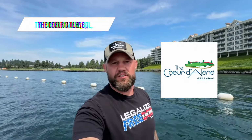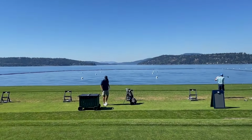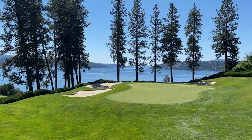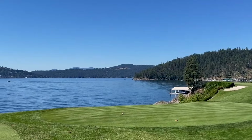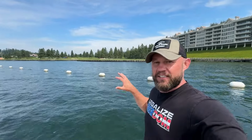All right, we are at the Coeur d'Alene Resort Golf Course. This is hole 13. I never hit a ball to it. The driving range, which is cool because you hit your balls out into the water. And then hole 14 is the floating green. That's the iconic floating green. You can just see it in the background there. We'll get some closer up video. I'll probably throw the drone up so you guys can check that out. But wanted to get this view of it.